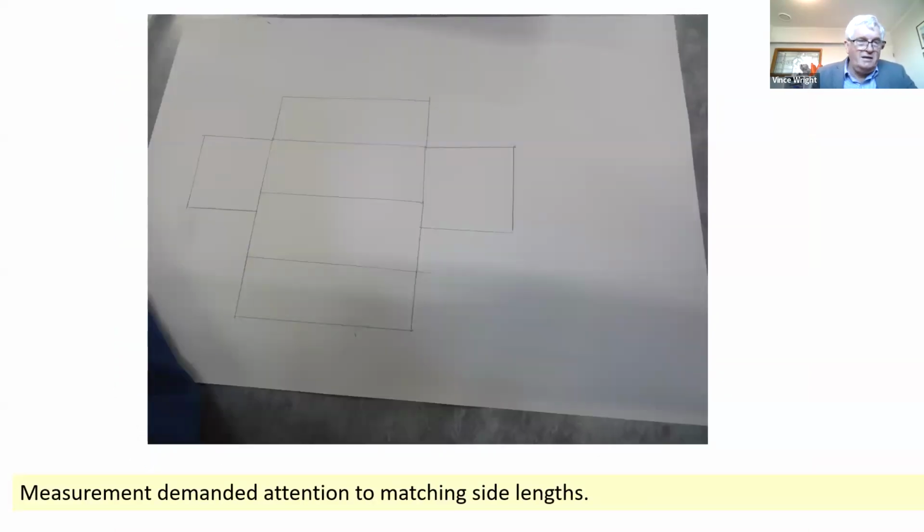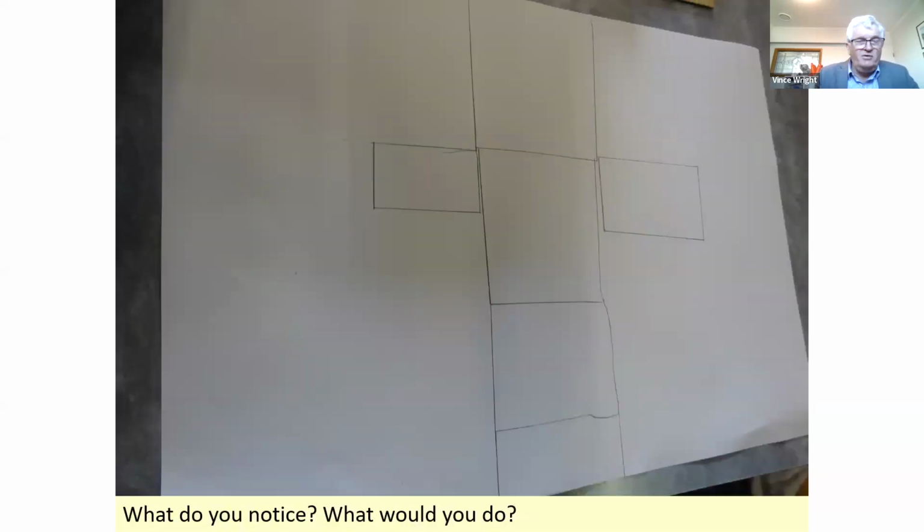Now there's a lot right and some things wrong, right? So they've recognized the faces in this case. They're not quite sure how they align, and they're certainly not very clear about what measurements have to be the same. So that was pretty common. That was their sketch, attending to the faces. They seem to have that idea of the central rib, don't they, of 4 rectangles in a line.